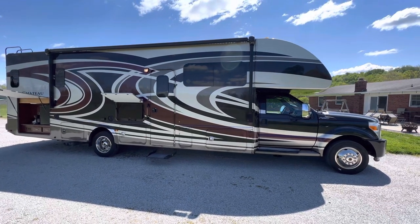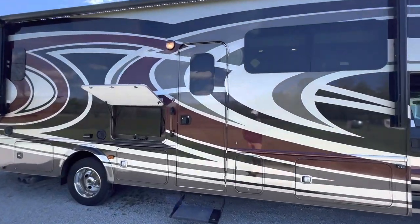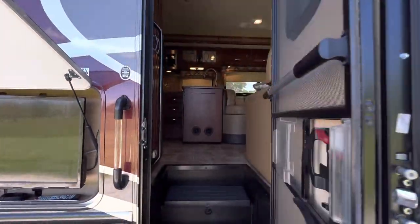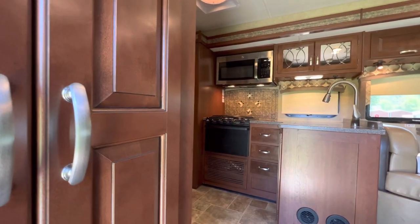Overall exterior length is 35 feet, 11 inches, and the exterior height to the dual 13,500 BTU AC units is going to be right at 12 feet, 4 inches. Coach is a one owner coach. The only reason why the current owner is selling it is because they want to buy a bigger coach. They want to buy a Class A.